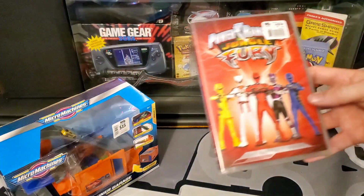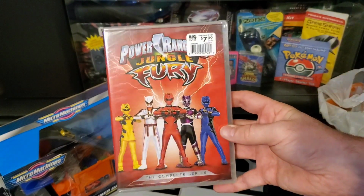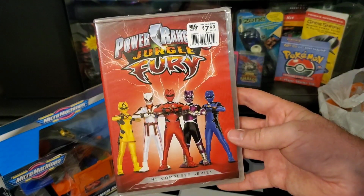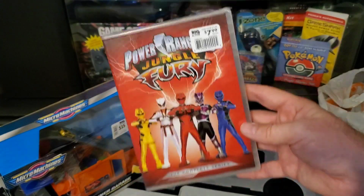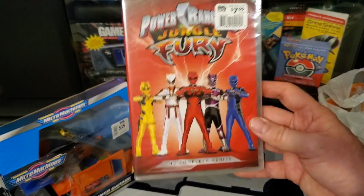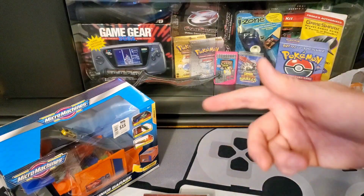And then last but not least, picked up a copy of Power Rangers Jungle Fury, the complete series on DVD. Like I said, this came to like $6 something, I think, with the discount. Not that I'm a fan of Jungle Fury. I've actually never seen it, but we picked it up for, you know, like $6. So I might get around to checking it out one day, but picked that up. So that's what we got from Big Lots. Let me put everything back real quick and we'll take a look at everything we got.